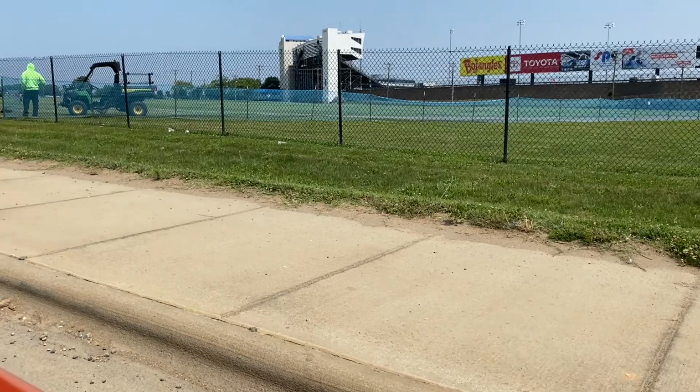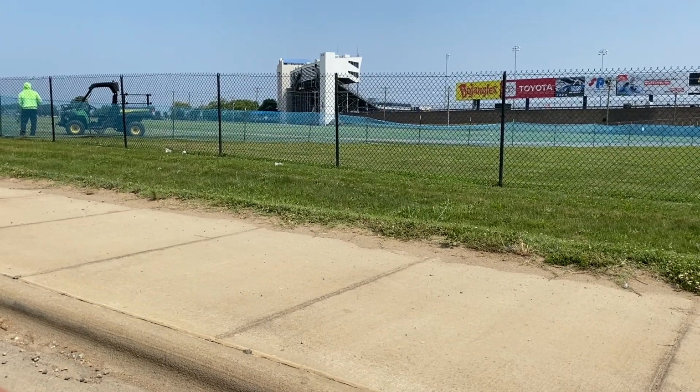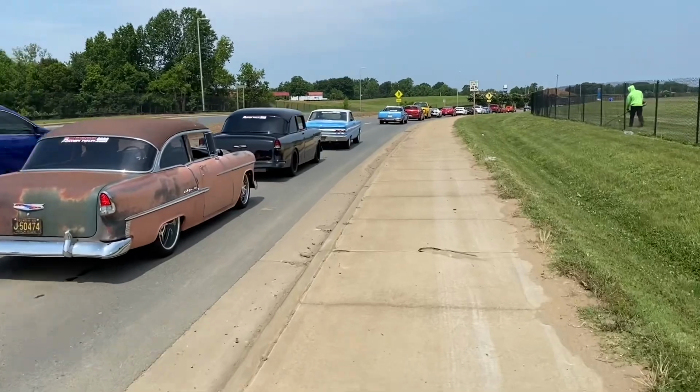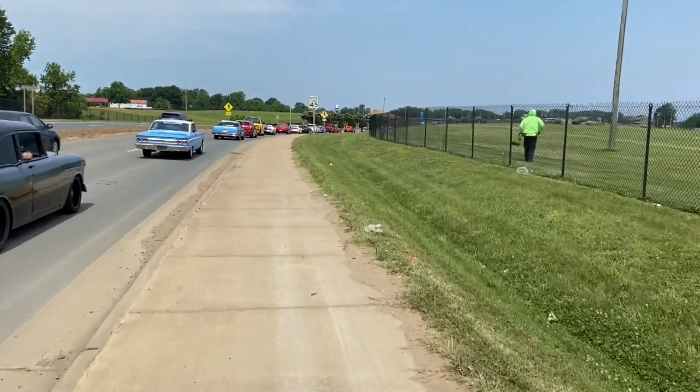But I don't know if we're going into the speedway, but I know that there's going to be a lot of drag racing here because it's kind of focused around the drag race track. Alright, so I just got out of the car. We're gonna walk up here and do some videoing. There's that GT40 up there mainly that I want to get.